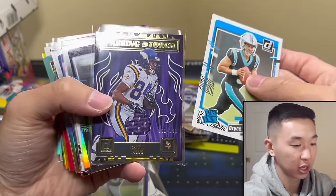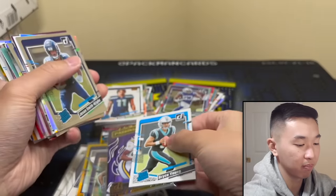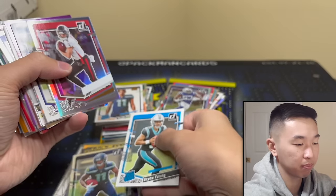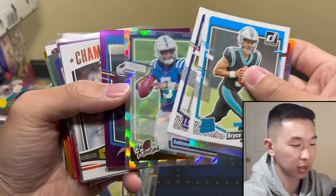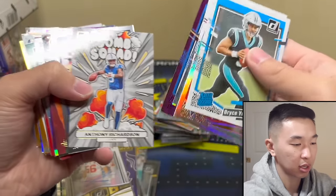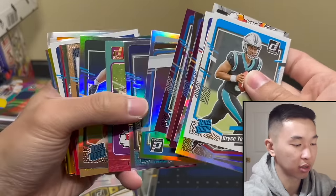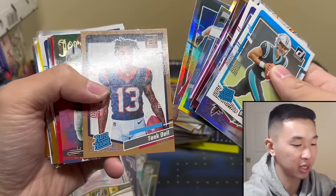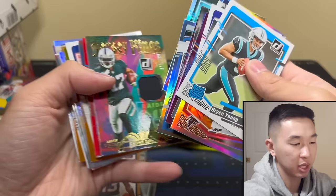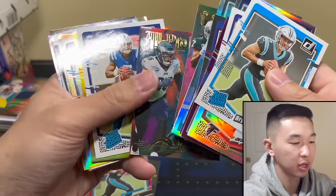Here's a sick card. Dual-sided Relic, Jefferson, and Randy Moss. Awesome, awesome card. JSN to 100. And what else? Got a Karlaftis Super Bowl to 166. That's a random number, but it is. And another Optic preview. Got ourselves Tank Dell to 100, I believe. Another nice one.